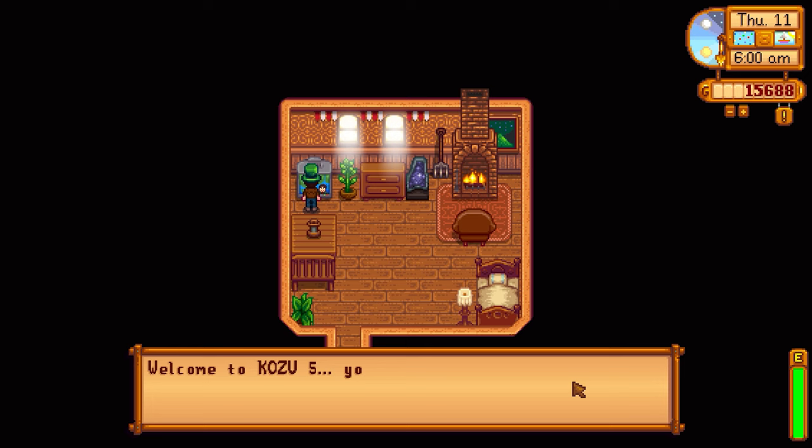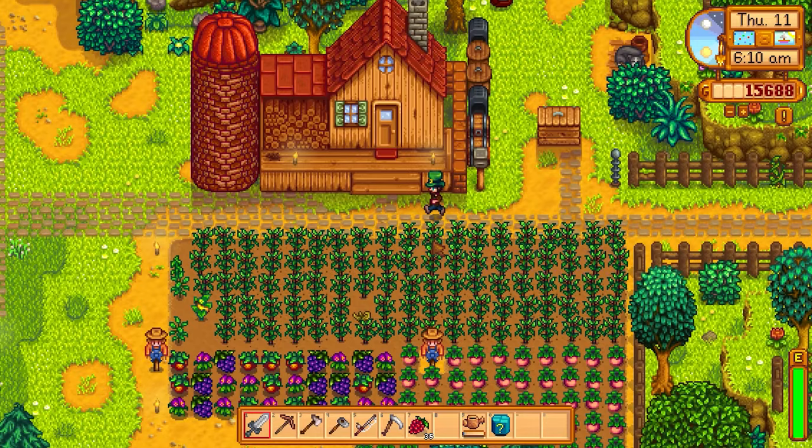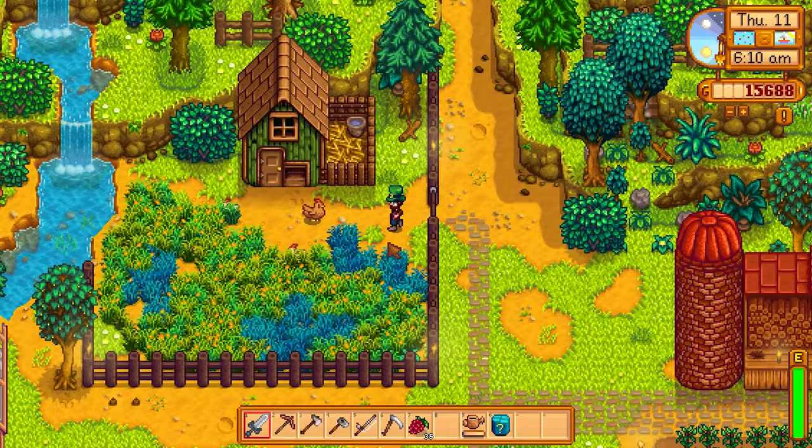Weather forecast for tomorrow is going to be sunny and clear. Fortune teller, somewhat perturbed, doesn't really matter too much, because we just got to get all of our normal stuff done as quickly as possible, I think. Because I think I've got to get to the luau by 2, is what it said.